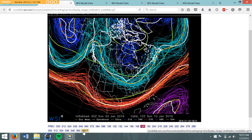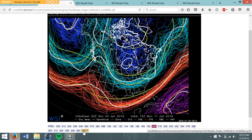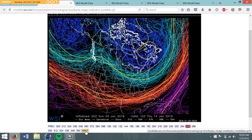This is the spaghetti plot once again. So that first storm, the warmer storm moving by, kind of sets the stage and allows this big trough to be carved out over much of the country. A nice looking ridge in the west, although there is some spread in the solutions. And then continuing to move forward, very cold, very, very cold. Then we'll have to see what happens afterwards.